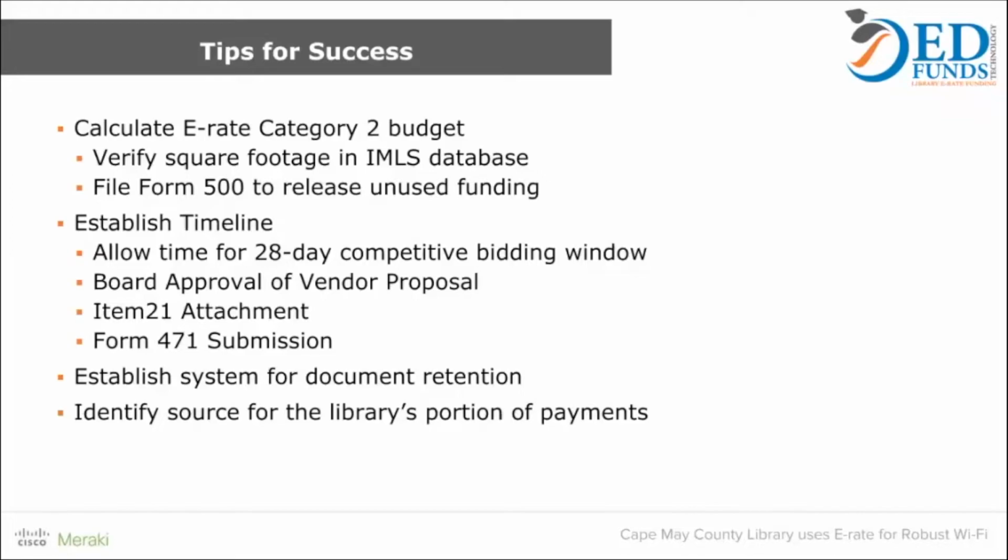And, you know, as a habit, just establish a system for documentation retention. Now the policy is that documents have to be retained for 10 years. And so knowing where those documents are, as organizations change, is very critical to compliance.